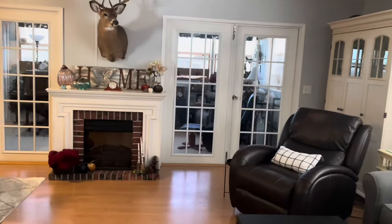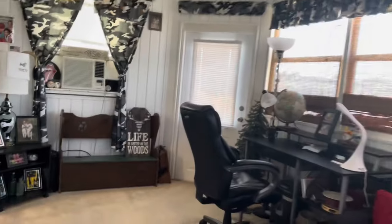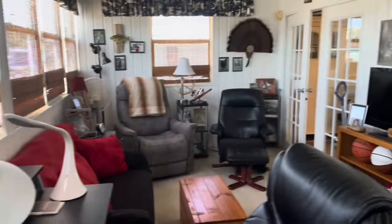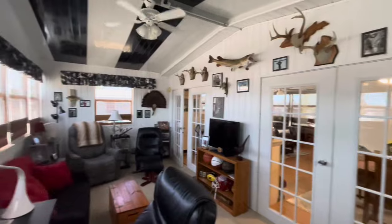Let's go on out here and take a look at the Florida room before I do a walk around the house. Got a nice big Florida room. They've got it set up as an office. Newer AC. Step back here. There you go. Boom. Beautifully done.